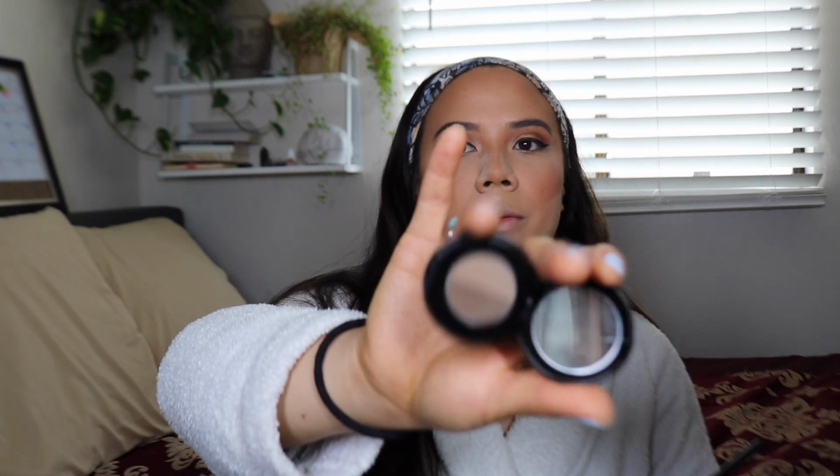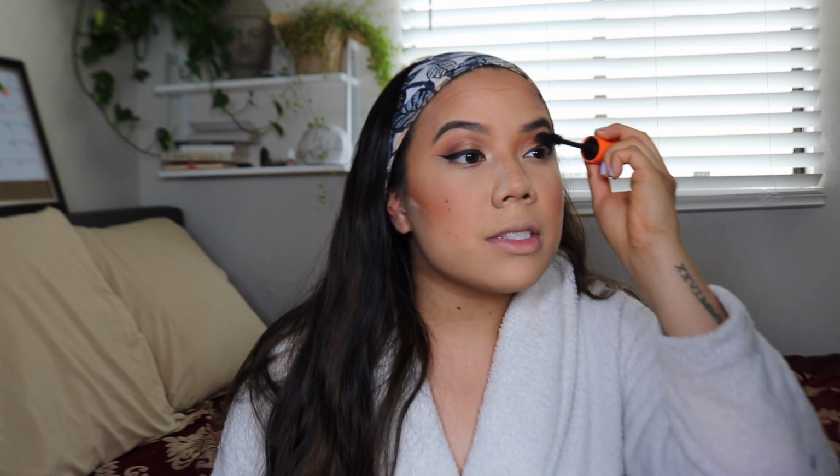Now I'm going with the Brow Duo in dark brown, and I'm taking a slanted brush and I'm filling it in with powder at the ends. I'm gonna apply some mascara, and then we're gonna apply some false lashes. So I'm gonna go in with my Rimmel Scandal Eyes mascara. I'm just gonna apply just a little bit of mascara, not a ton.